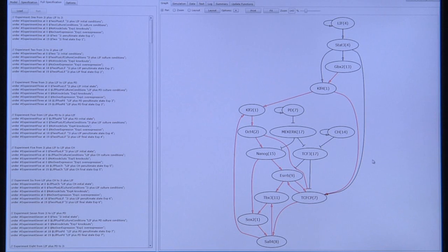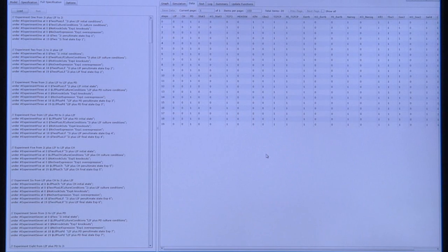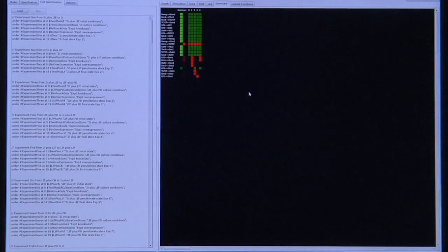But we can actually look at an individual solution itself. So here we can look at the topology of the different interactions that the solver says are needed to satisfy that behavior. We can also look at the dynamics of that particular program to see which genes switch off and when they do so. And this gives us a picture of how these programs are able to satisfy what we're expecting of them.